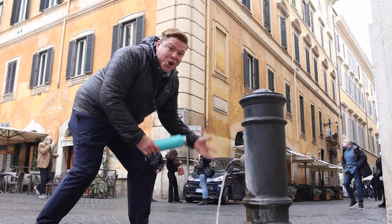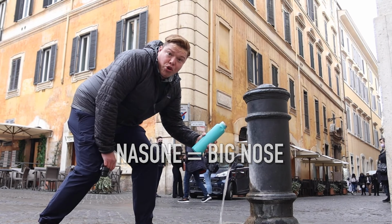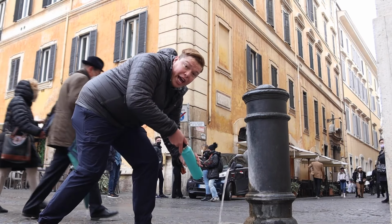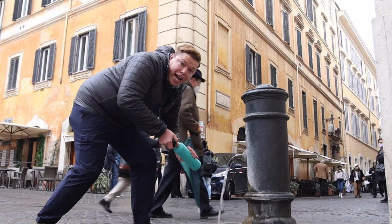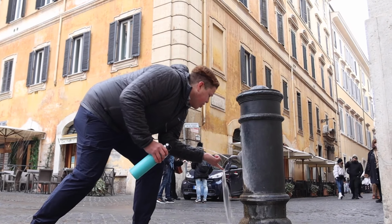You know, this thing here is called an azzone, which is like a big nose. So you can bring your own water bottle to Rome, fill it up, saving the planet. Thank you, by not using plastic. If you don't have your own water bottle, you can just plug this like this, and now you have your own drinking fountain.